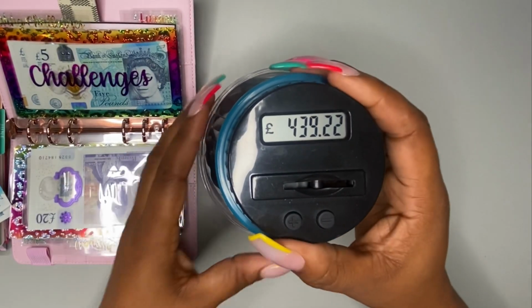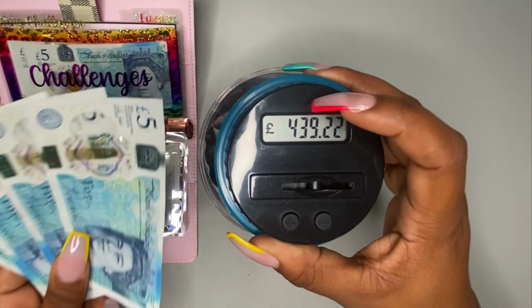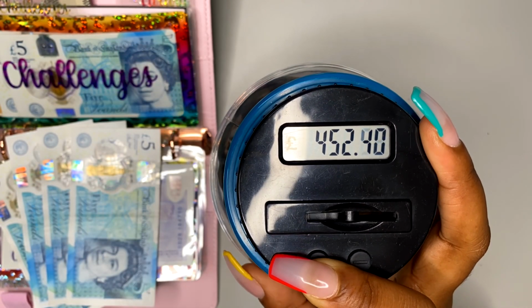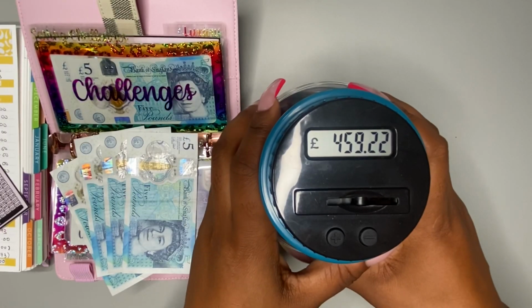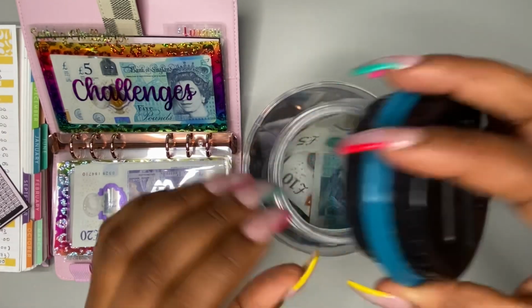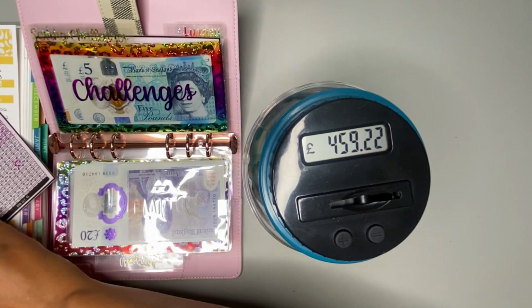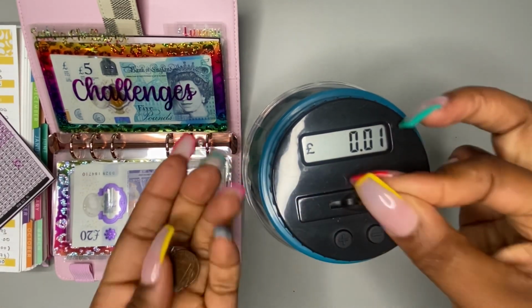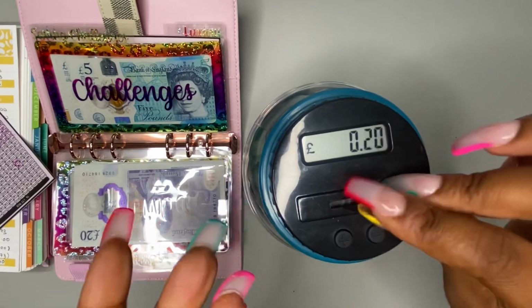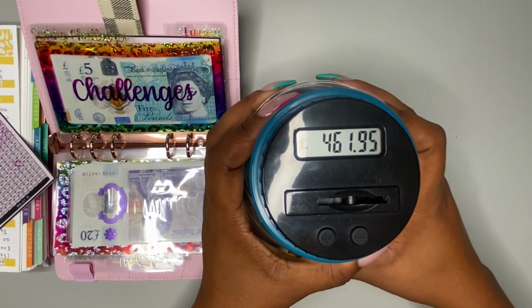Okay guys, so our current balance is £439.22. You need to add £20 to the jar first of all before I add it. I should have £459.22 when I come back. Okay guys, so I currently have £459.22 after I add these £5 notes to this jar, and I'm just going to add my change as well. Okay, and then my final balance is £461.95, slowly approaching the £500 mark.